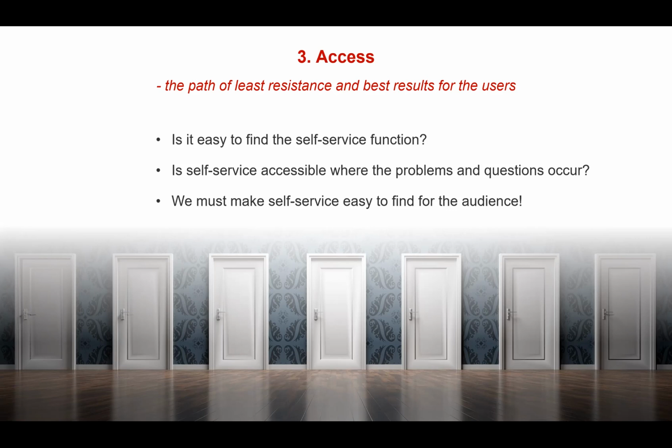And this is also where APIs come in, which is a very powerful tool, where you can actually provide access to the self-service function in almost any place, in any tool, if it works with APIs. So this is really something to consider. And I will show you an example here as well.